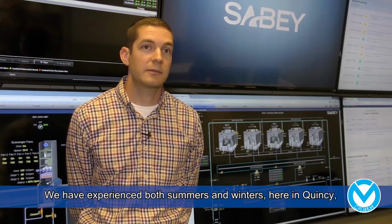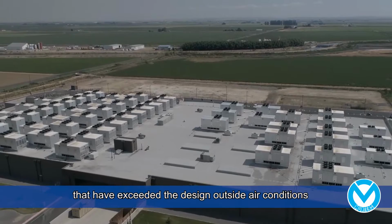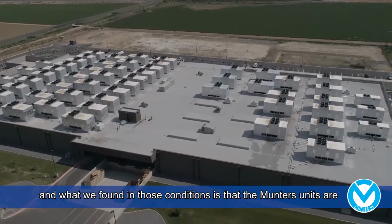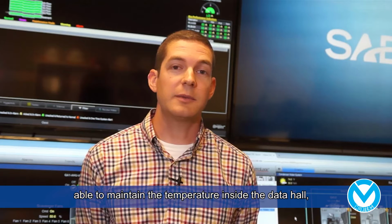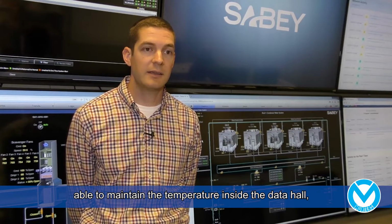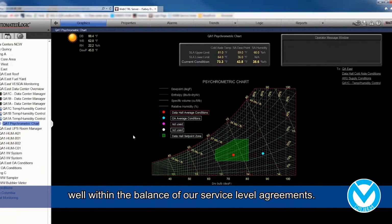We have experienced both summers and winters here in Quincy that have exceeded the design outside air conditions, and what we found in those conditions is that the Munters units are able to maintain the temperature inside the data hall well within the bounds of our service level agreements.